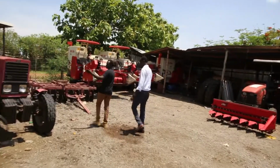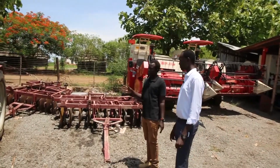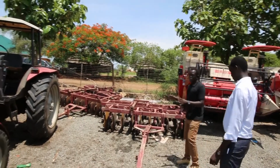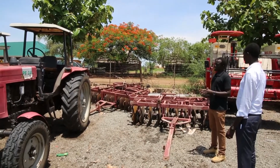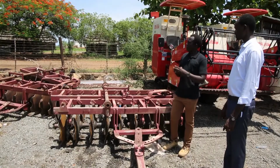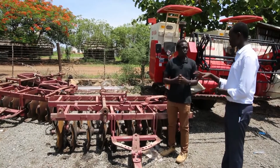If you look at these Belarus tractors, these are light equipment with light implements. Basically we use them for the preparation of the fields, but mostly when we are planting the rice. They are being serviced, and we are waiting for the weeds to come out in the field. After we spray, they will come and do the disking.